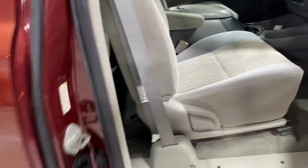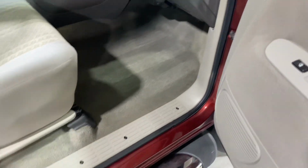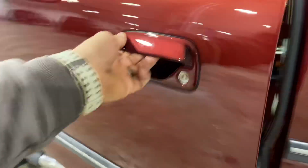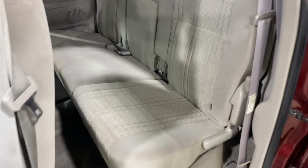Inside, there's a lot of pictures. Inside is just beautiful condition, extremely clean, no odors, as clean as they come. Engine bay is also very, very clean. We are shooting this with an iPhone and the low light isn't the best. Extremely clean truck, 74,000 miles.